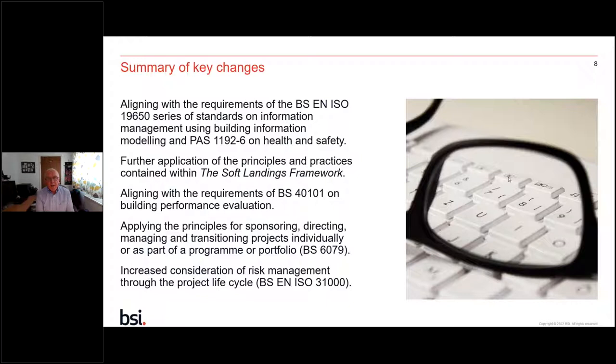I've mentioned already about building performance evaluation, and at the end of January, BS 40101 was published on building performance evaluation, and it is a normative reference. In other words, we don't go into all the details in 8536 because we have 40101 as the reference for all the detailed arrangements there.